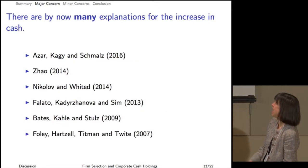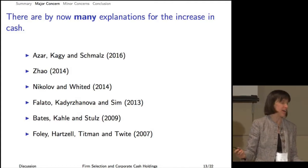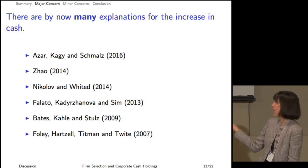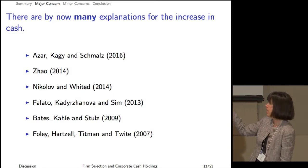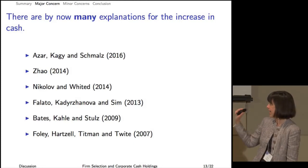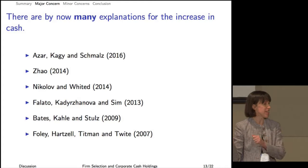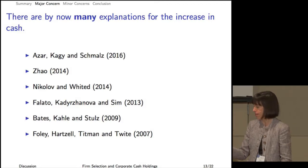So, there are by now many explanations for the increase in cash. My colleague Martin says that interest rates have gone down. My co-author Jake Zhao says that revenues and costs have become decoupled. So that would do it. I have this paper with Boris Nikoloff that says that ownership has decreased dramatically. There's the Falato, Kadyrzhanova, and Sim paper that says that intangible capital has gone up. Bates, Kahle, and Stulz, which one is that? That's the, oh yes, uncertainty has risen, and these last guys, everybody's stashing their cash overseas because of differential tax rates. So many, many different explanations.